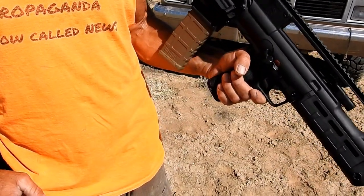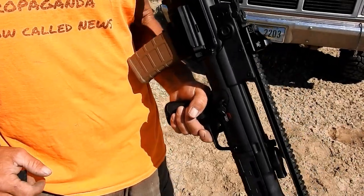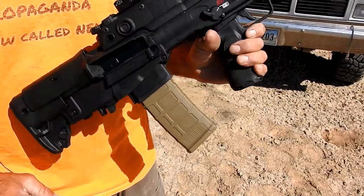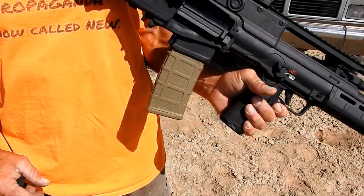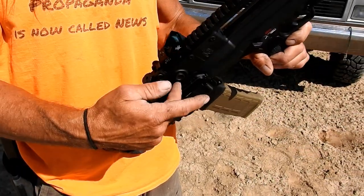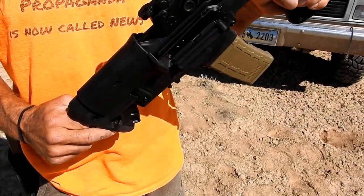Very cool. Will be handy, I'm sure, with what's coming here shortly. But it fits real nice in a vehicle, in case you gotta throw it out the window, them tight spaces. This is a 16-inch barrel, even though it don't look like it. It's crazy.